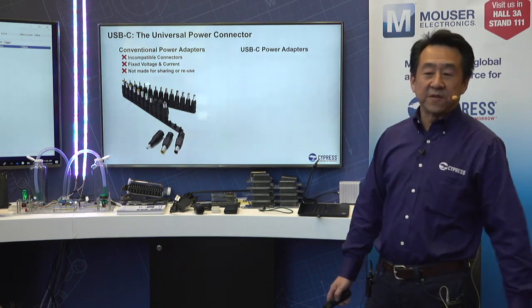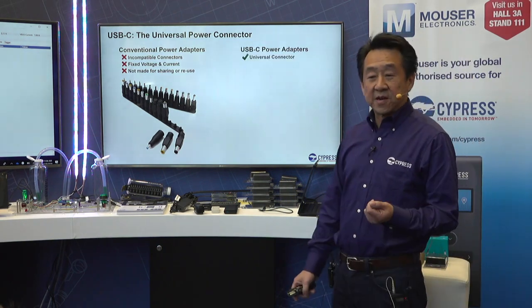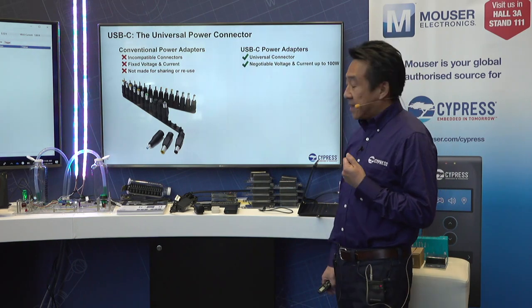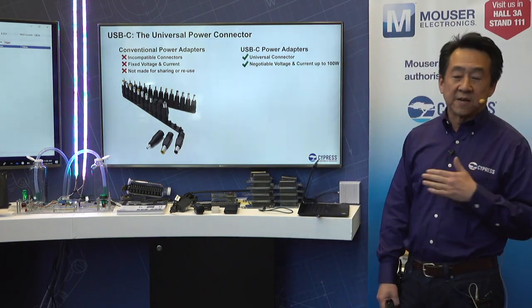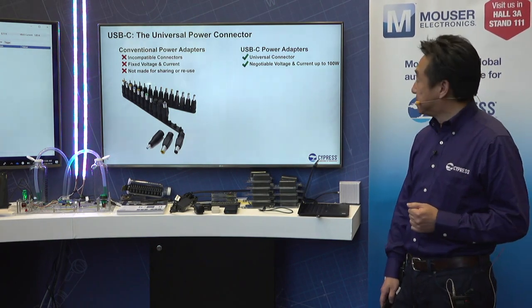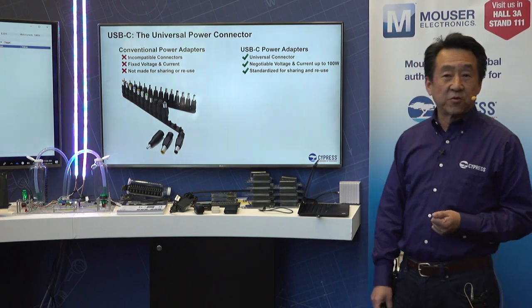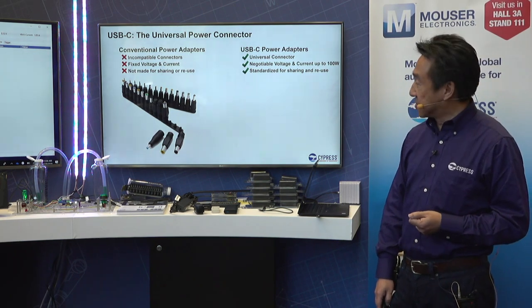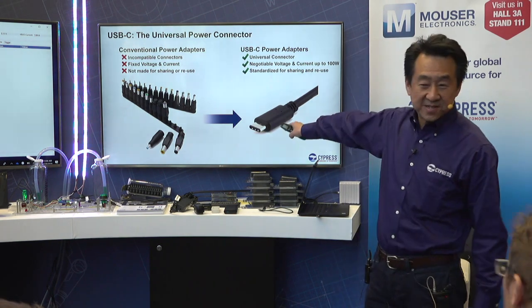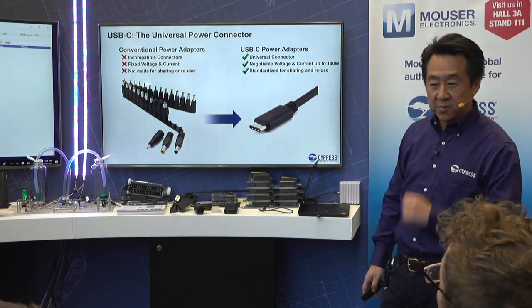But USB-C is different. It's a universal connector. That USB-C connector is universal, and it could support multiple voltage levels and current levels that could be negotiated with the power contract. And it's standardized for reuse and sharing. So therefore, we want this world to migrate to this, one connector that rules them all.